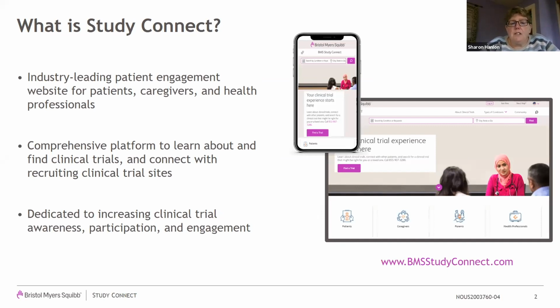Visitors to Study Connect can learn about clinical trials, find a clinical trial that could be a good fit for them or someone important to them, as well as connecting directly with clinical trial sites that are participating within Bristol Myers Squibb studies.